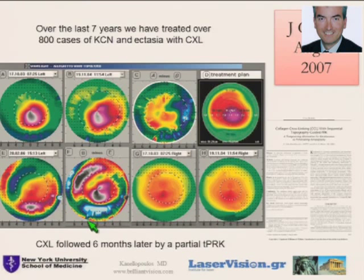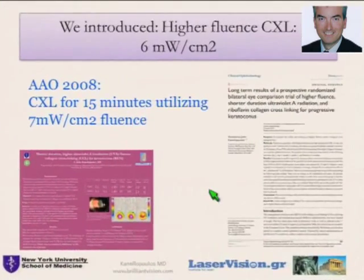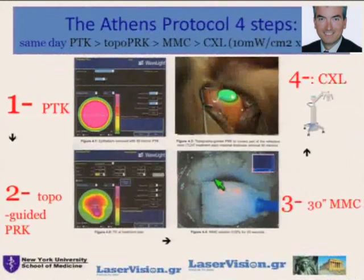Well, the experiment succeeded. You can see this cornea here. It's still irregular, but the patient has functional vision of 20/30 with a soft contact lens, while the 2-year interval shows the other eye progressing in ectasia. During this process, we also proposed the higher fluence of collagen cross-linking, and it was in this meeting in 2008 that, with the means at the time, we went up to 6 milliwatts.